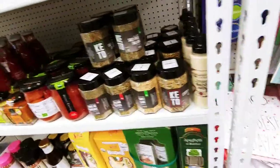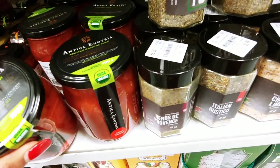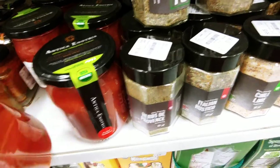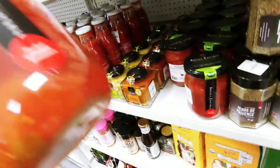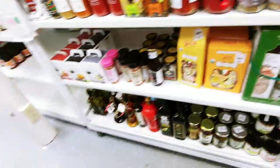Got spices. Well, what is this? Organic Farm Enotria. I don't know what that is. It looks like artichoke.